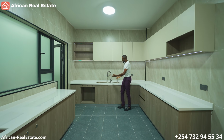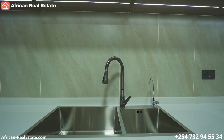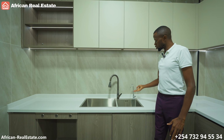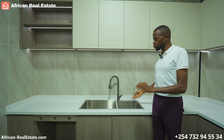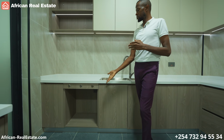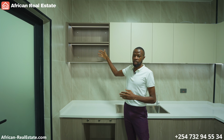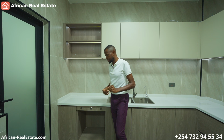This developer has given you a double sink, and this becomes very important when you are washing and rinsing your utensils. You are also going to get a water purifier to make sure that all the water that you drink in these premises will be cleaned and very well purified. This void has been left for your dishwasher, and this cabinetry will have a transparent door for you to keep the things that you like your friends to see.